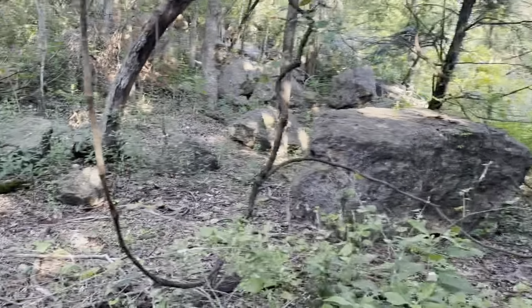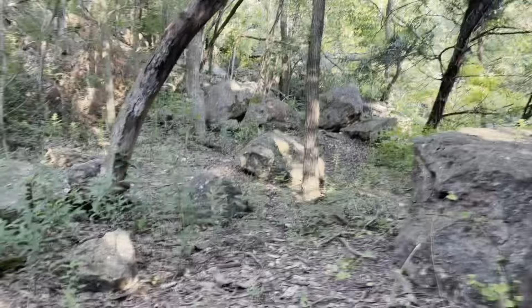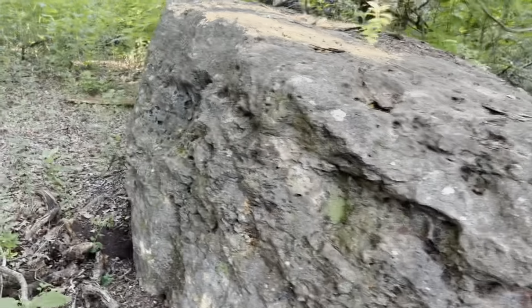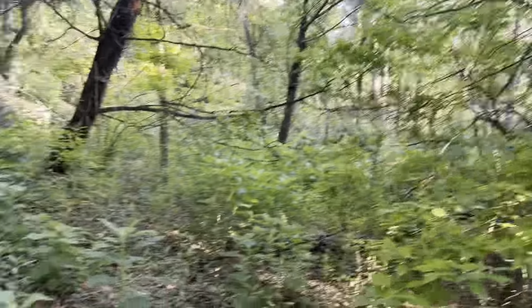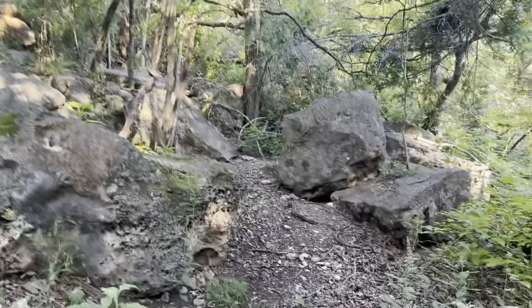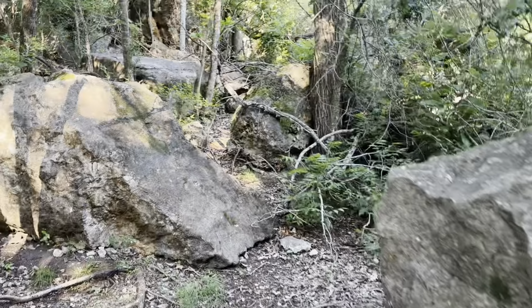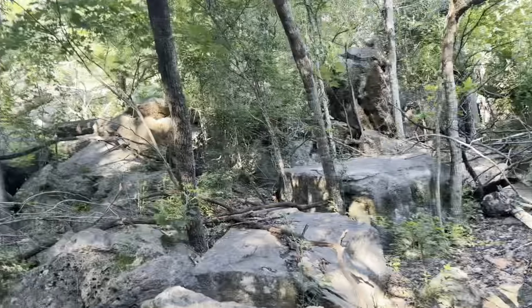Alright, I stayed on this side of the creek past the big waterfall. And did I find some ruins here? Really big rocks. Really big. This incline is crazy. Cool. Wow. Stupid three-leaf plants. Oh my goodness.